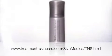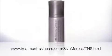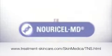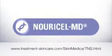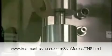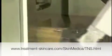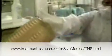Physicians everywhere are telling their patients how SkinMedica's TNS Recovery Complex is the first step to younger, healthier skin. The active ingredient, Neuracell MD, is clinically proven to reduce the signs of aging. TNS is a really unique compound. It's tissue nutrient solution, and it's basically a collection of materials that are growth factors, soluble proteins, antioxidants, things that your skin needs in order to grow, and things that have been well documented that are part of wound healing.